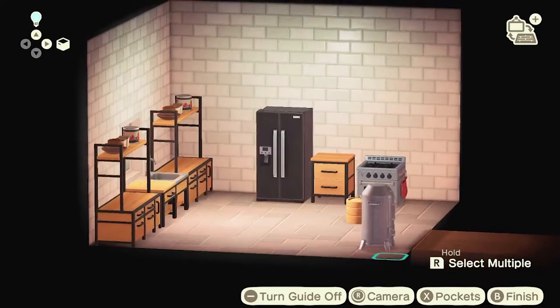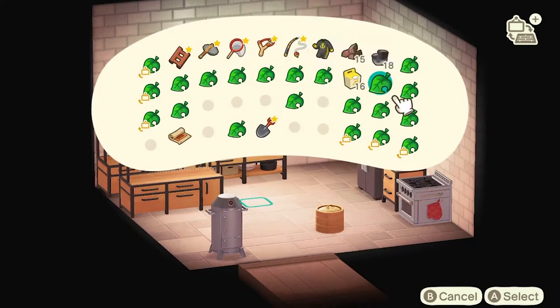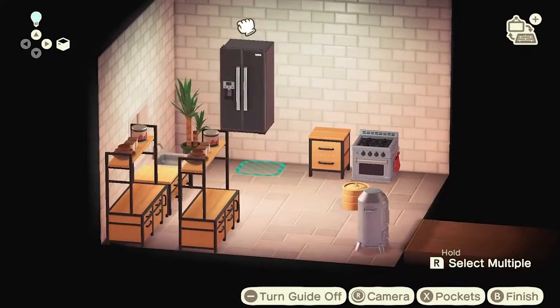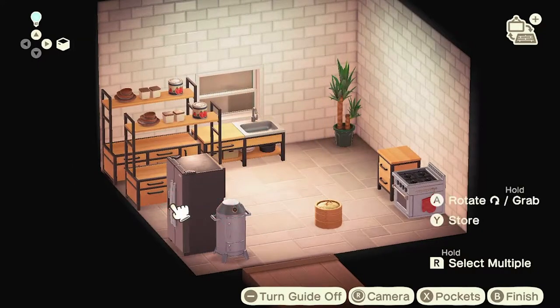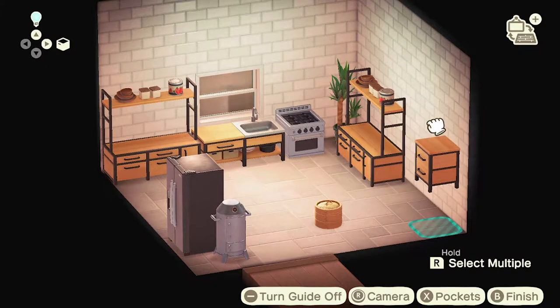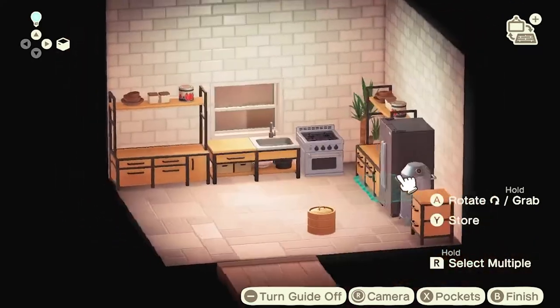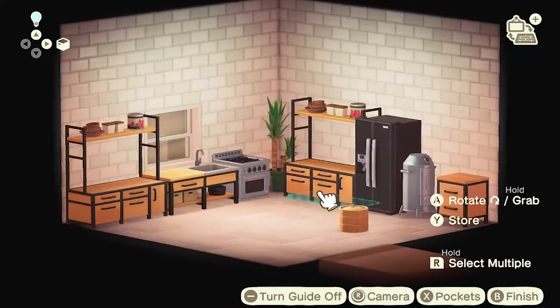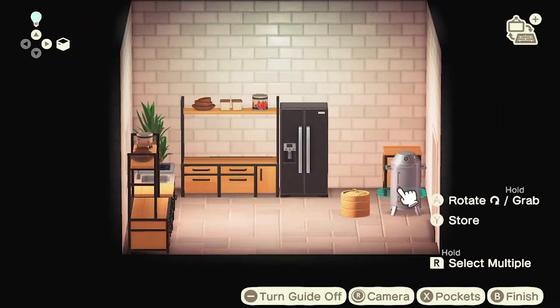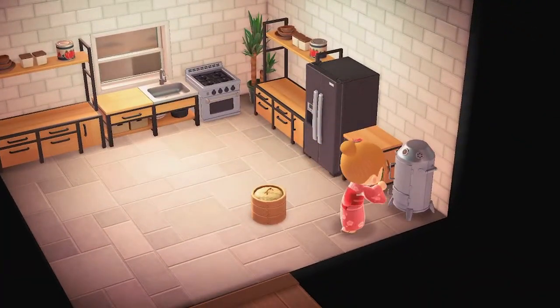So I look through my inventory to see what I have. And I realize maybe I could put something small in the corner, like a plant. And yeah, I really like the result. And looking at this, I like how it looks. I've just got to turn that and swap those two. And yeah, I think that's the major bits of furniture done.